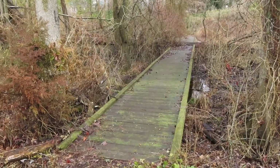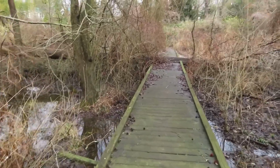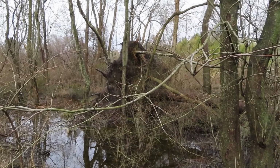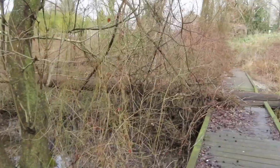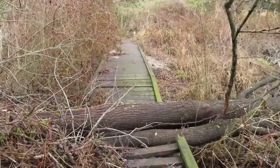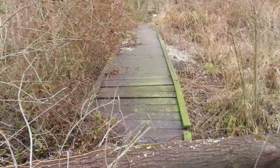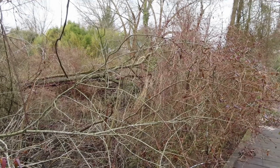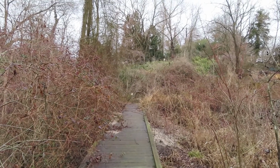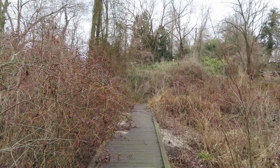Came up on a little bridge with a big fallen tree. Let's take a look and see what's on this side. There's that tree. Looks like it took out the middle of the bridge. I'm not comfortable crossing that. So we'll just stay right here. But it looks like it does take you out to the trail that had the water where you could fish from. Looks like it would take you out there.